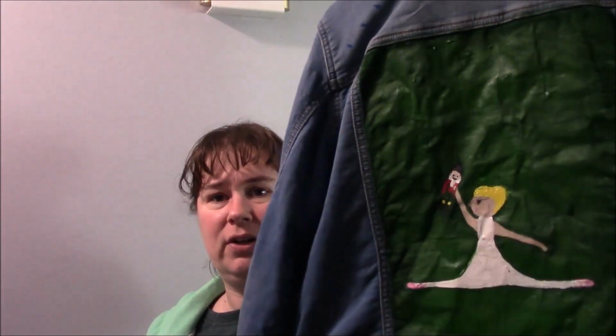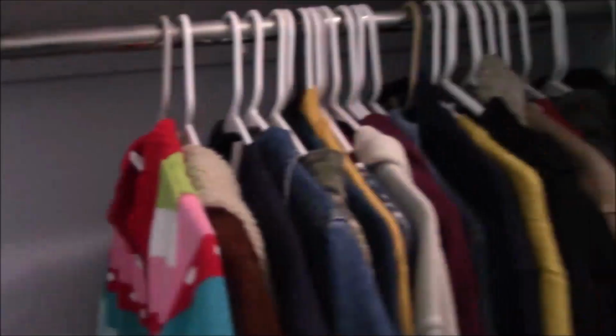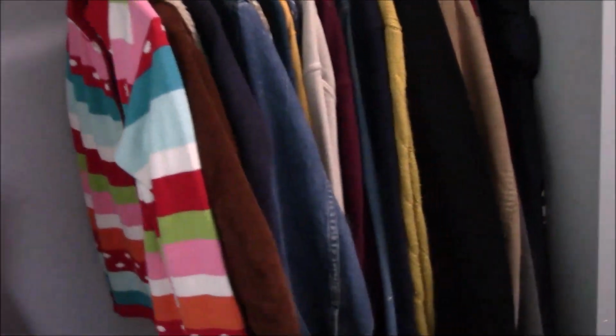And then the last one my daughter has, she has her jean jacket, which I don't know if she can still wear, but she painted the nutcracker on the back. So I think that's why she's kept this one. It just has a little more significant meaning for her. So that is all of the coats that we have in here. And if you have a different lifestyle or anything and don't need that many, definitely downsize.